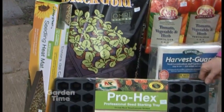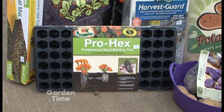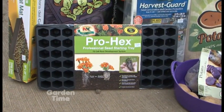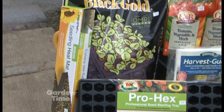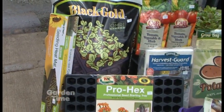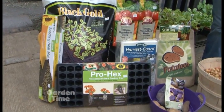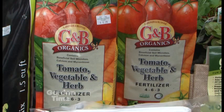You've got your 72 cell insert here, which is great. It has a little lid that goes on top so that keeps the heat in there. You've got seed mats that keep it warm from the bottom. You just want to make sure that you use the right product at the right time. These will start to germinate and come up. You'll up-plant them into a larger pot, and then at that point you can start doing some fertilizing on them with one of the organic fertilizers.